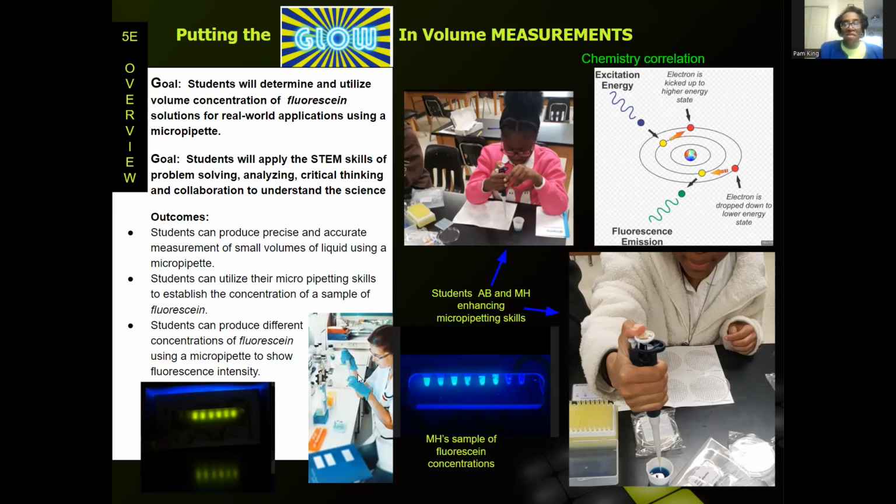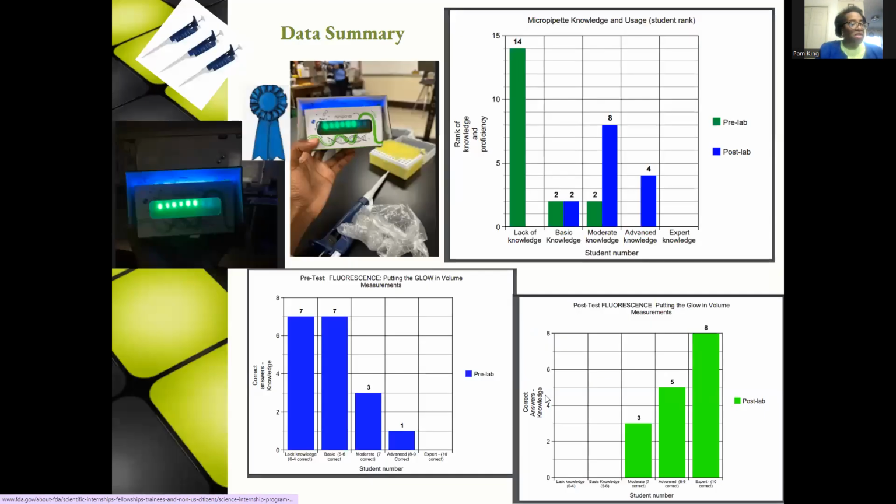So they got to use the fluorescence. They created different solutions based on concentrations. And that was a big deal too. I let them rank themselves on their knowledge. Most of them had never seen a micropipette and didn't know how it was used. They also got to use that in their research, and then they got to do a little bit of engineering, even though that wasn't really a goal, because they actually had to set up and use these mini PCR kits. They had to make and create those, and then they had to use those little micro vials to actually put their chemicals in. And that was great. So they ranked themselves on that.